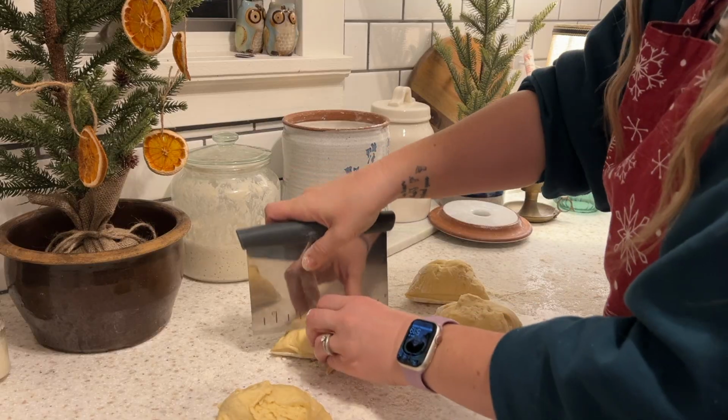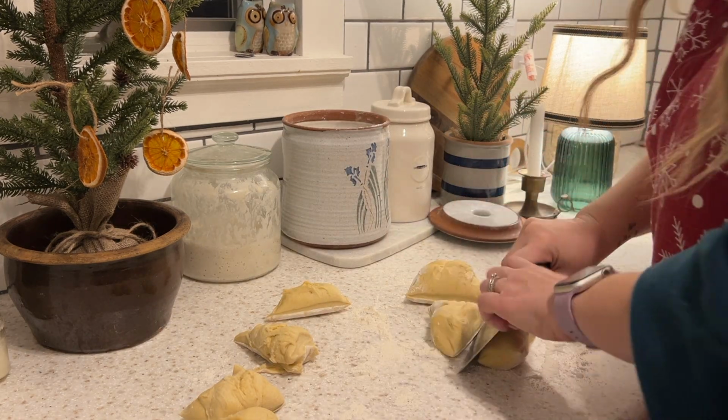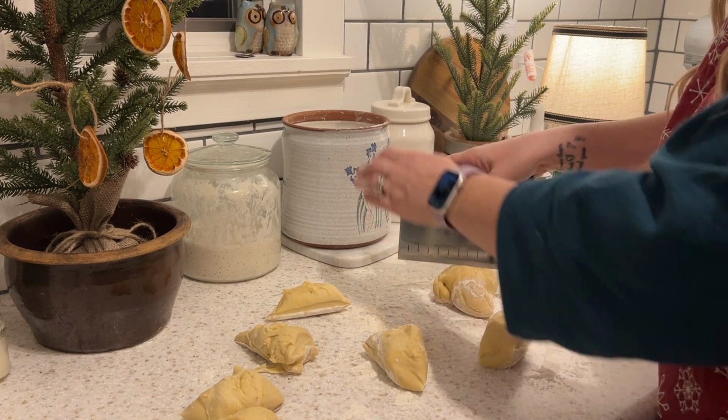I use it to cut my bread. I use it to shape things. It is a wonderful and versatile product. And I use this, again, probably on a regular basis just because I make bread so often too. It is a really helpful tool to have and I really enjoy this.